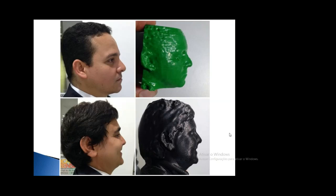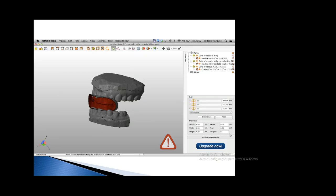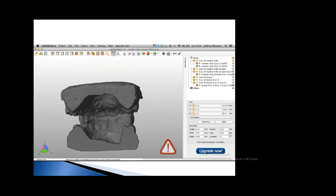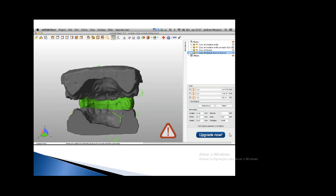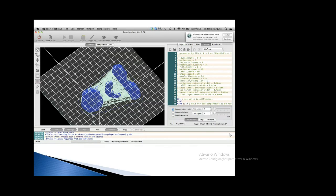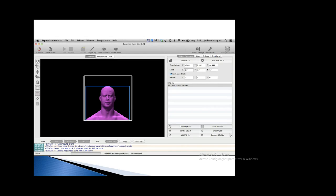We have tested in a lot of moments with the surface scan of the face. We could test a good way to print, to reproduce the face. We use NetFab Basic to analyze in 3D, digital 3D analysis, in bite mark analysis, to make the comparison. Sometimes we use the 3D print, sometimes we use only 3D digital analysis. And here we use Repetier-Host to plan the print. Here is the step that we use to print.